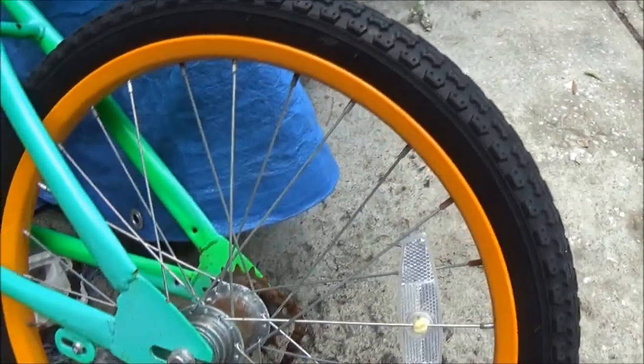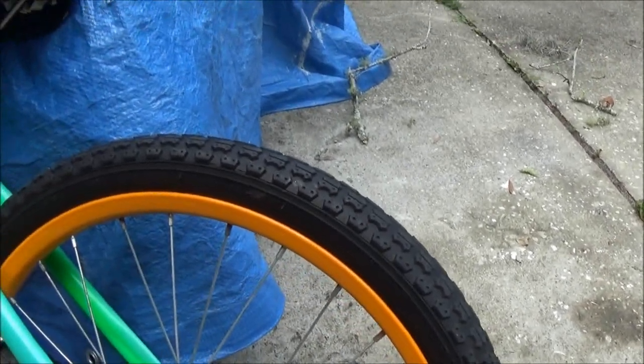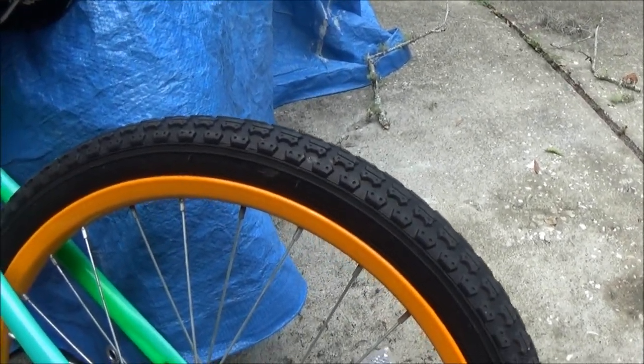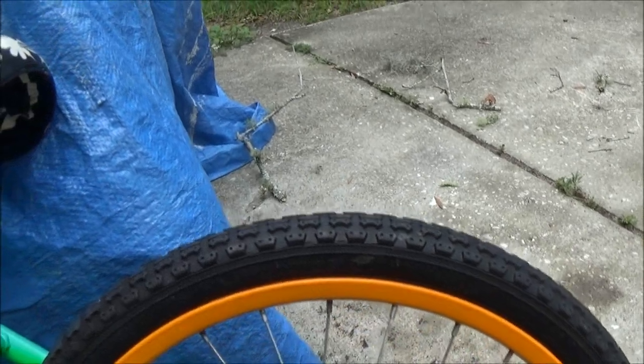But the back one, I believe you inflate these to 40 pound. Where is it? Yeah, right there, 40 PSI. Now they are a little dry cracked, but since there's a tube in there, I'm not too worried about it. Like I said, it's not a $30, $40, even a $50 bike. It's not even a $20 bike. It's just going to be for a kid to enjoy or whatnot.